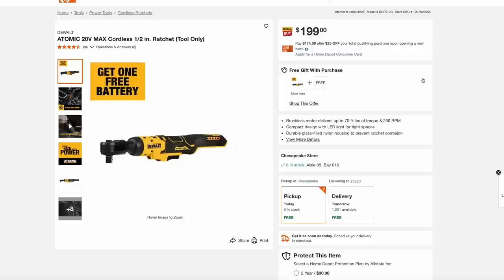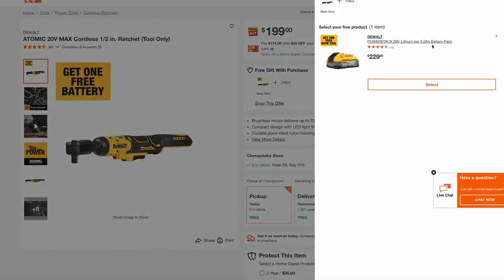Home Depot has this DeWalt Atomic 20-volt max half-inch ratchet. This is tool only, and you do see it's $200 here, which isn't a great price. But you do see this plus sign with the free gift purchase. And the free gift purchase is the $229 power stack battery. Whenever you see a high price item here as the free item, this is a great candidate to be hacked.